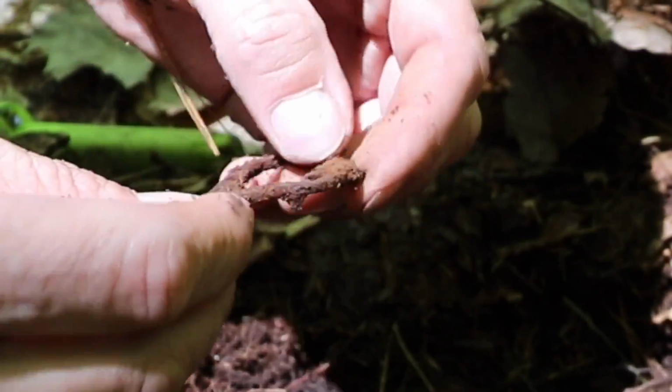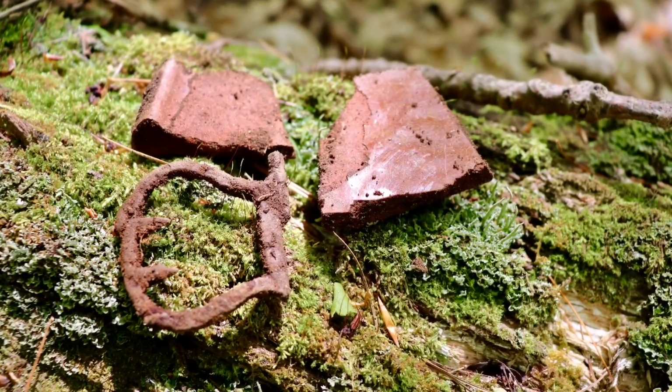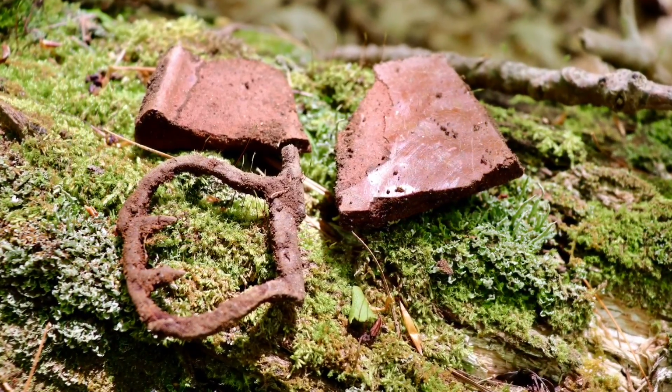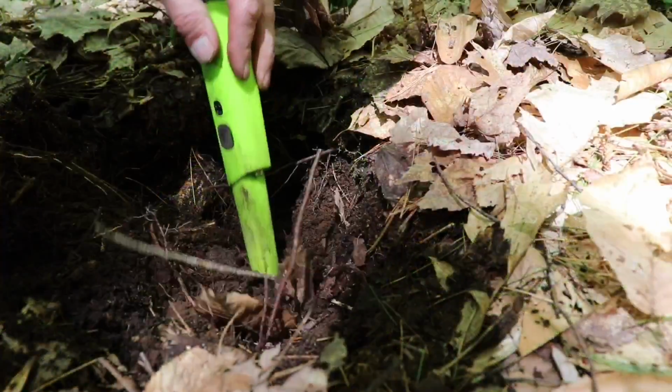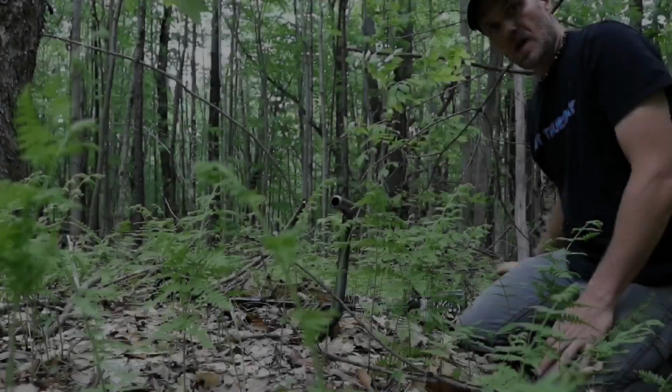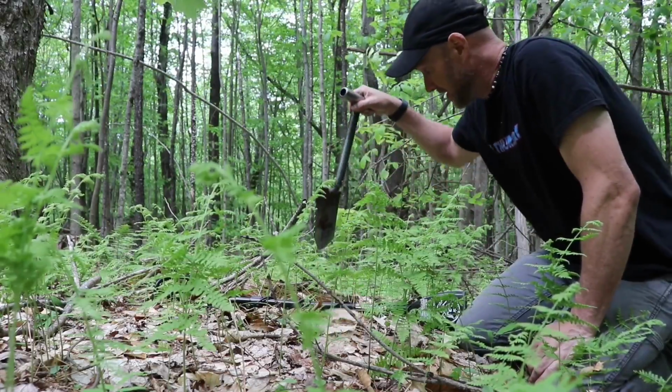Oh, nice. Boy, that sounded clean. It's an iron shoe buckle tongue from the innards of the shoe buckle. Awesome. That and the shards. Good plug. Well, it's easily been 30 minutes.